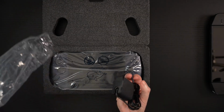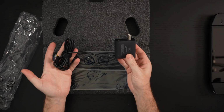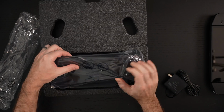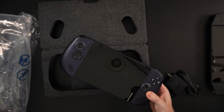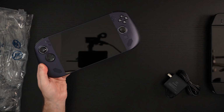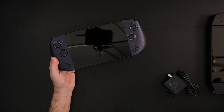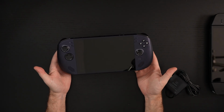55.5 watt-hour battery, for those of you that are wondering. Standard 65 watt charger from Lenovo, Type-C, of course. And with that 55.5 watt-hour battery, from what I've seen so far, we're going to see a little over 2 hours of AAA gaming, which I think is pretty solid on a 1200p display like the one on this device. And at 8 inches, this is going to be a little bit more manageable for those of you that feel that the larger displays, like the one on the Legion Go, are just, well, unruly.